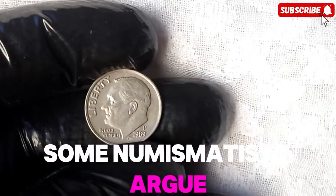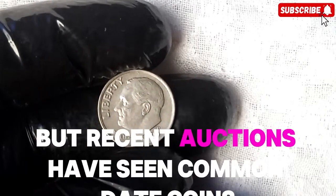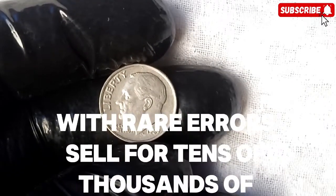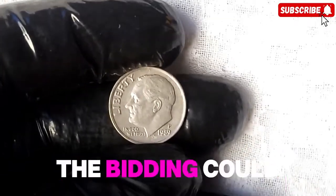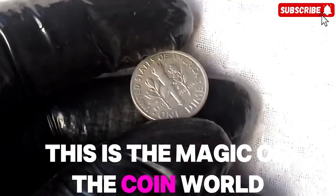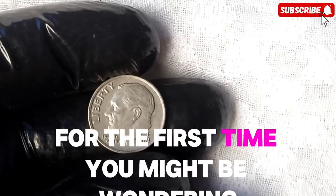Some numismatists argue that the $96 million price tag is symbolic, representing the ultimate rarity. But recent auctions have seen common date coins with rare errors sell for tens of thousands of dollars, so it is not impossible that if two wealthy collectors both wanted the coin badly enough, the bidding could indeed climb into the tens of millions. This is the magic of the coin world, where history, art, myth, and chance combine to create something priceless.